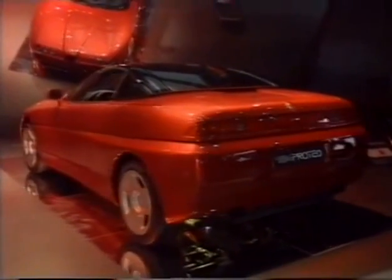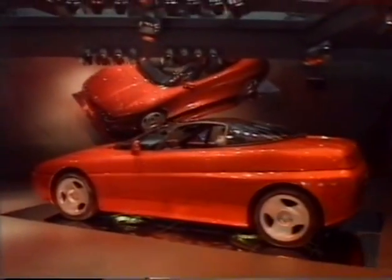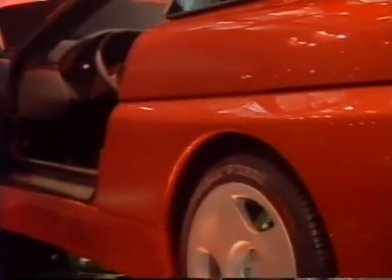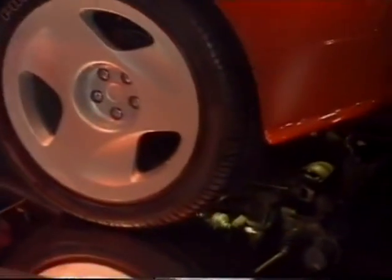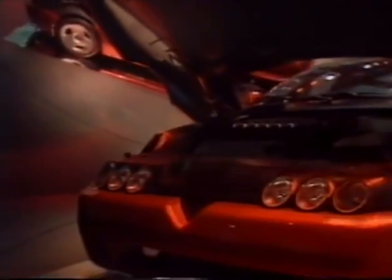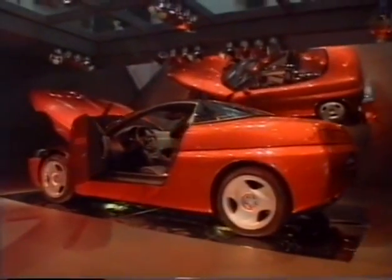That sort of practical consideration never much bothered the Italians, but this Alfa Proteo concept coupe at least proves they haven't lost the art of making beautiful cars. It's a two-seater based on the Alfa 164, but with four-wheel drive, four-wheel steering and an active suspension system. The engine is a 24-valve 3-litre, giving it a top speed over 150 miles an hour. Some of the body panels are carbon fibre, and it changes from a closed coupe to an open convertible. If it ever goes into production, I predict a long queue of buyers.